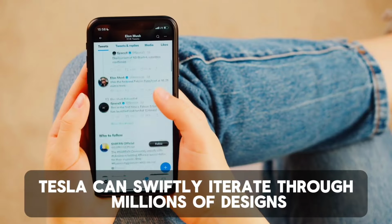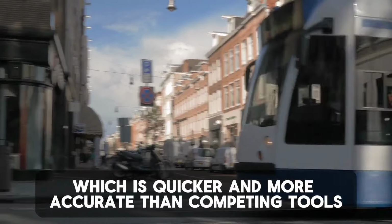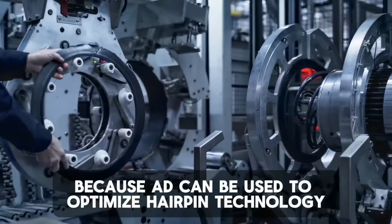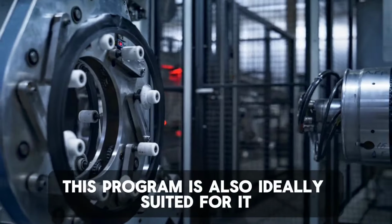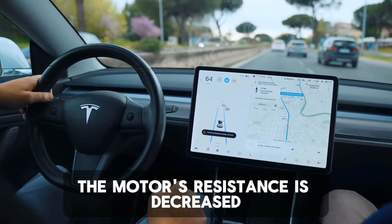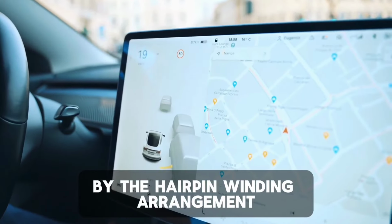Tesla can swiftly iterate through millions of designs to select the best one because of its proprietary software, which is quicker and more accurate than competing tools. Because that can be used to optimize hairpin technology, this program is also ideally suited for it. The motor's resistance is decreased and overall efficiency is increased by the hairpin winding arrangement.